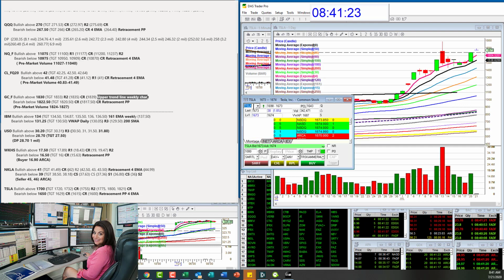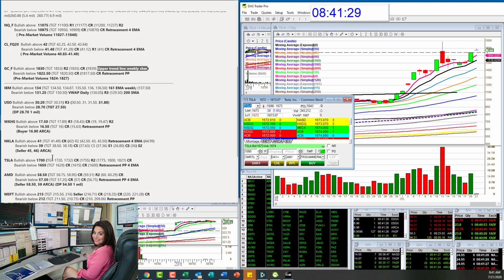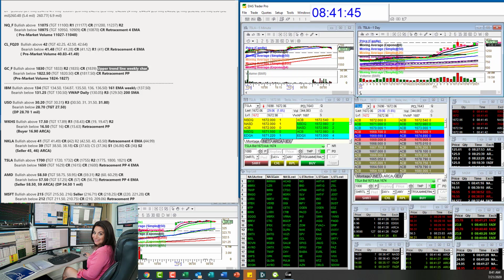Let's go to Tesla. Mavita called a good one yesterday. Love it. Bullish above 1700 today. That's a really key level. Thank you, Paul, for mapping that one out for me this morning. I did change this bear below level, though, to 1650, just to give it a little bit more room for a downside trade. There are a couple Camarillas in there, but your level was amazing. Nothing wrong with that 1680 level.